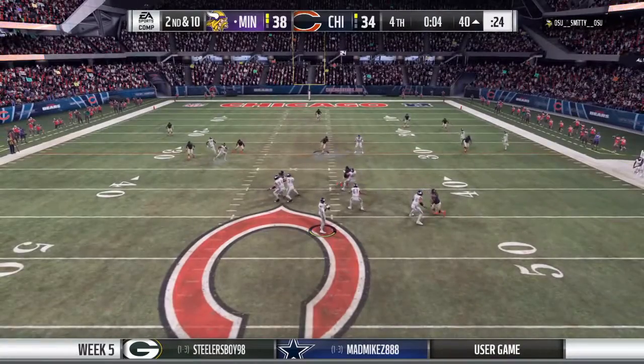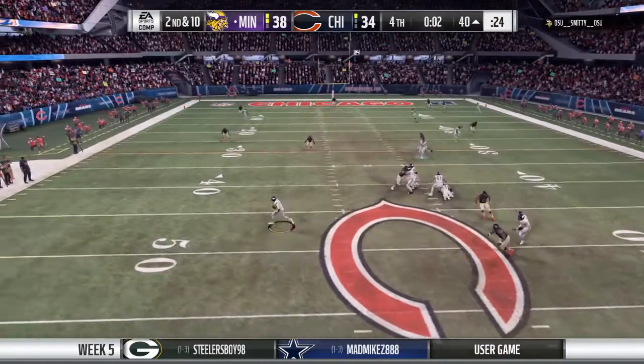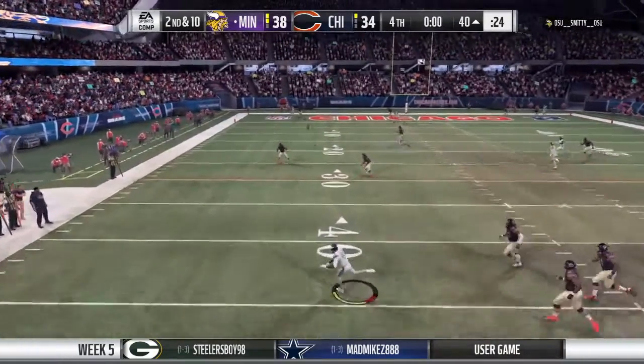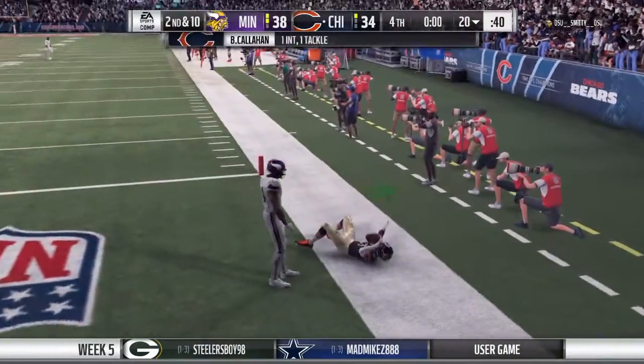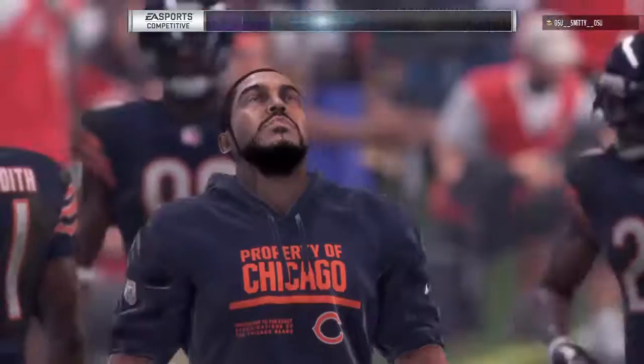Here's Bridgewater. Steps away to his left. Gonna let it fly for Rudolph. And he fires one that's intercepted. Picked off by Bryce Callahan.